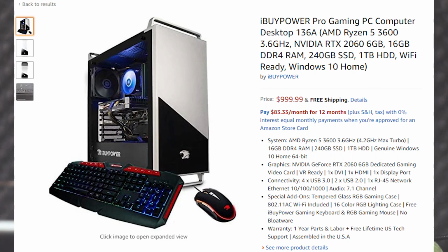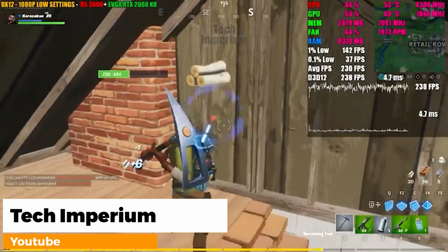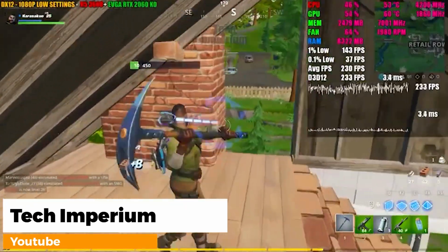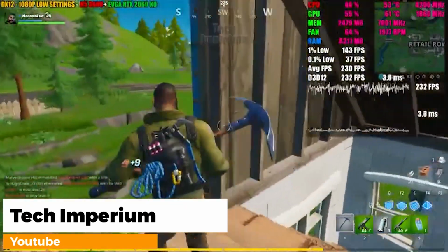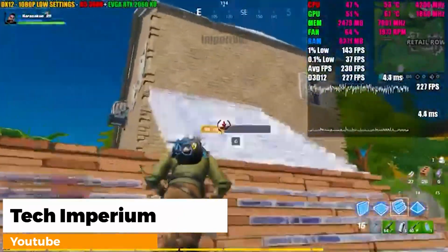Next up, we have a more budget PC build for 1,000 bucks. We have an ibuyPower PC again, but it doesn't have RGB, but the case looks really good. It's black and white. I really like white. It's got a Ryzen 5 3600 and an RTX 2060. Now, in case you're wondering why there aren't any reviews on that one, it's because this one was newly released from ibuyPower. I mean, these parts are relatively old now, but it's a Ryzen 5 3600, 16 gigs of RAM. We're looking at a 1TB hard drive, so you can store a lot of games, and a 240 gig SSD as the boot drive.